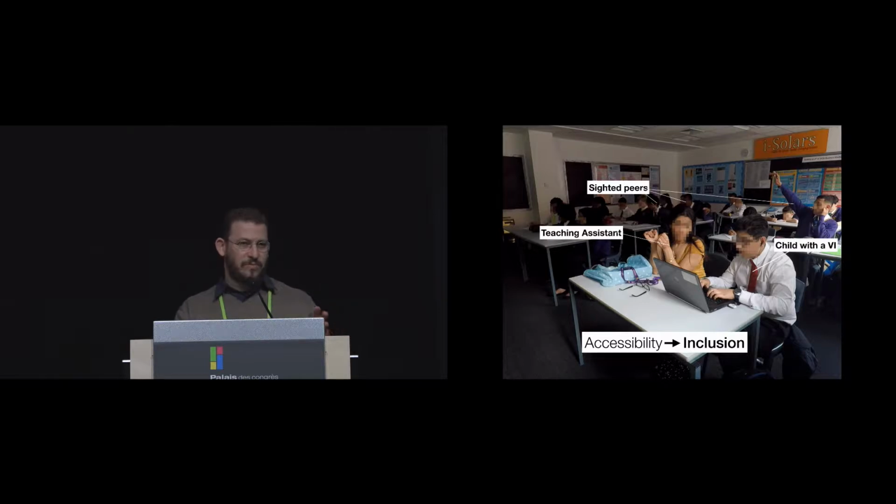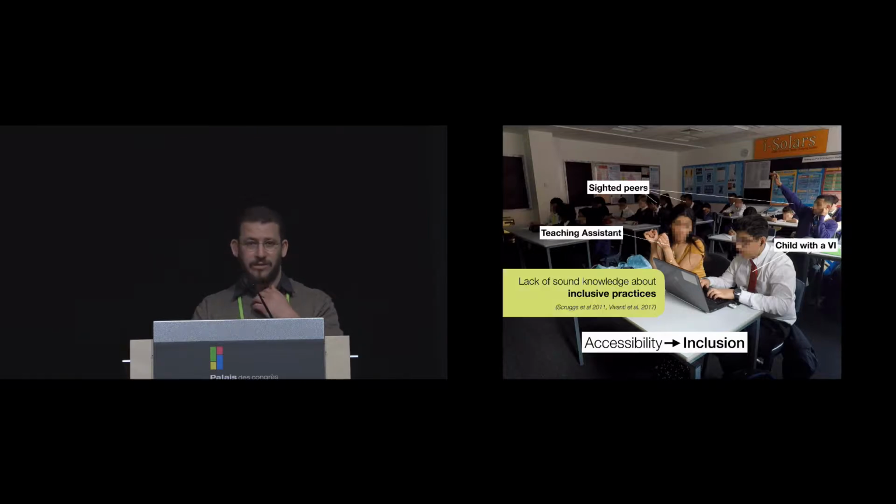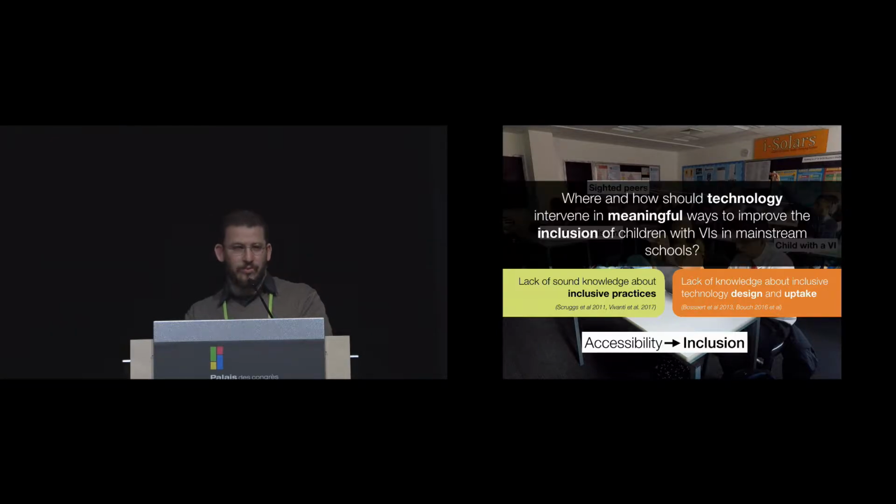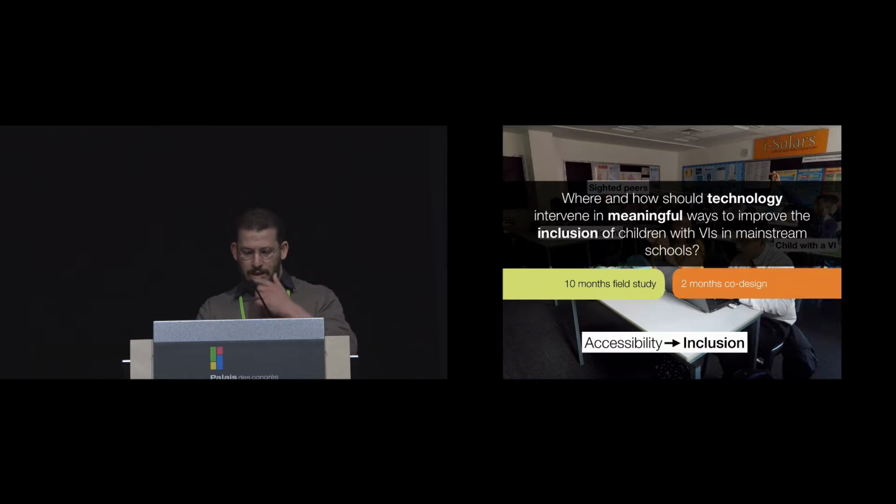As we shift perspective from accessibility to inclusion and look at the literature, it's fairly clear that, for one, we don't have a full grasp yet of the kind of challenges faced in this context, and two, we are lacking design methods that allow us to provide inclusive designs that really improve the uptake of technology in this space. So in the paper, we asked where and how technology should intervene in meaningful ways to improve the inclusion of children with visual impairments in mainstream schools.